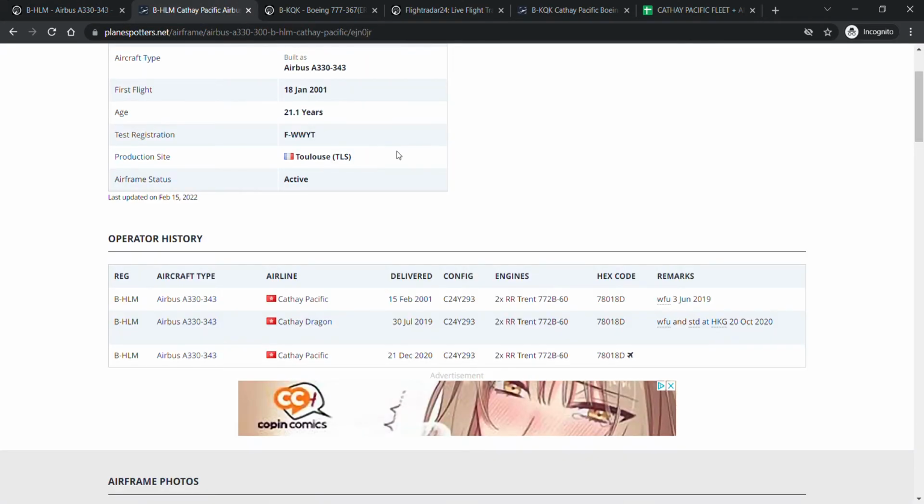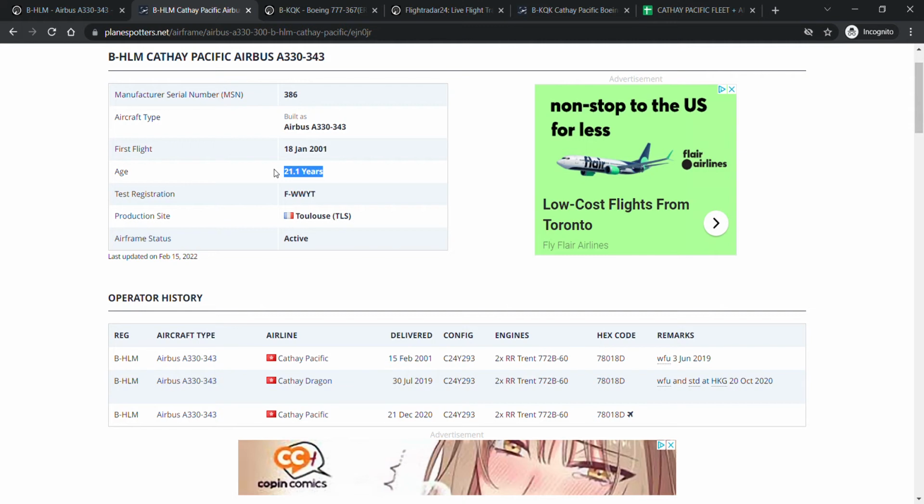Her details: she is a 21-year-old aircraft. She had her first test flight on the 18th of January 2001, with manufacturer serial number 386 and test registration Foxtrot Whiskey Whiskey Yankee Tango, and she was delivered on the 15th of February that year, so basically today. She was delivered 21 years ago.